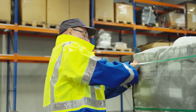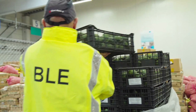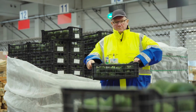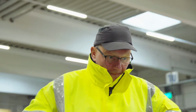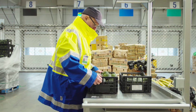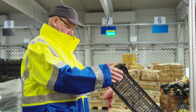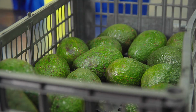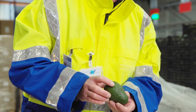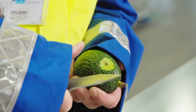In the arrival hall, the inspector takes a sample of packages from different parts of the lot. This sample is then examined in detail at the inspection station. Each sample must be correctly labelled. The inspector checks whether the label contains the sender's name and address, the country of origin, and, in the case of avocados, their class and variety. The inspector looks at each avocado and checks whether it meets the requirements of the respective marketing standard. He also checks its ripeness, soundness, and size.